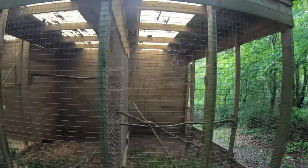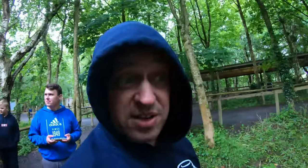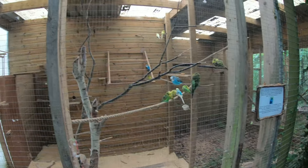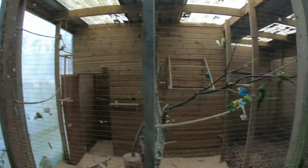So we do actually have some wild birds down here. We weren't expecting to see any birds. Wasn't expecting to see any birds at all, to be honest, but there are some here. Signs in Welsh, so I don't know what they are. You may see one of the blue ones flying. Oh, they are some sweet colours, aren't they? Bless them, they're really cool.